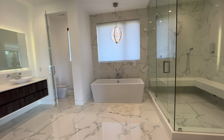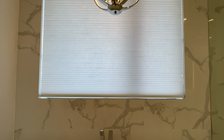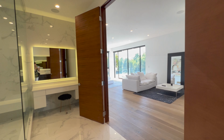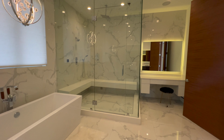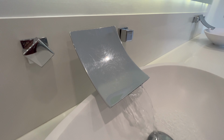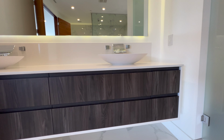In the primary bathroom, we have double wooden doors, a standing tub, and a modern silver chandelier on top. We have the same kind of white marble stone all over the bathroom. On one side we have the built-in desk for makeup. We have a very large shower with a rain head and a built-in bench inside it. The faucets are very modern and unique as well. Two sinks, one mirror, and one toilet here.